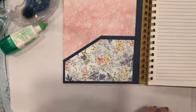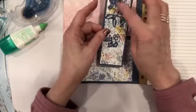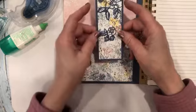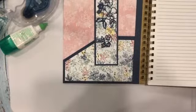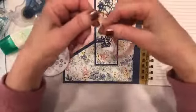This is the bookmark, and I thought this was really pretty. I used that same die to make these die cut shapes on here, and I'm going to add some ribbon. And I'm using, this is the Blushing Bride ribbon, I think.